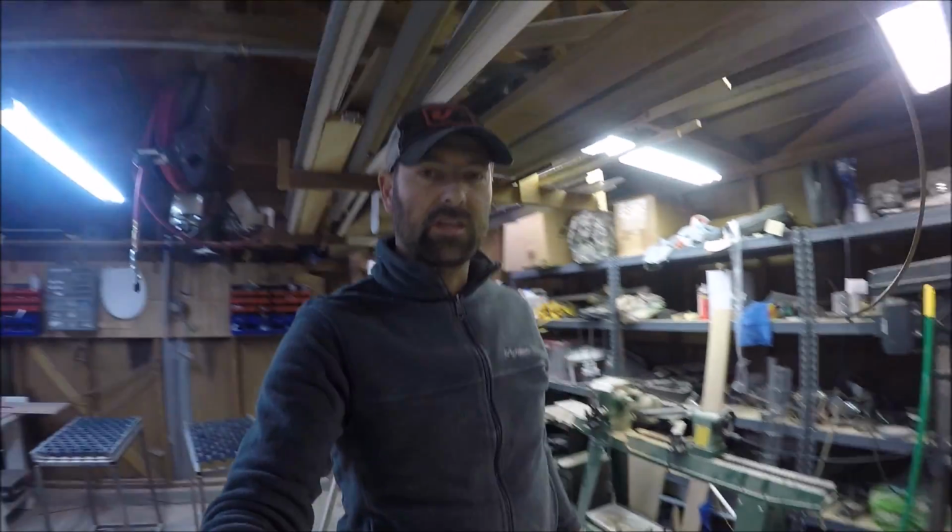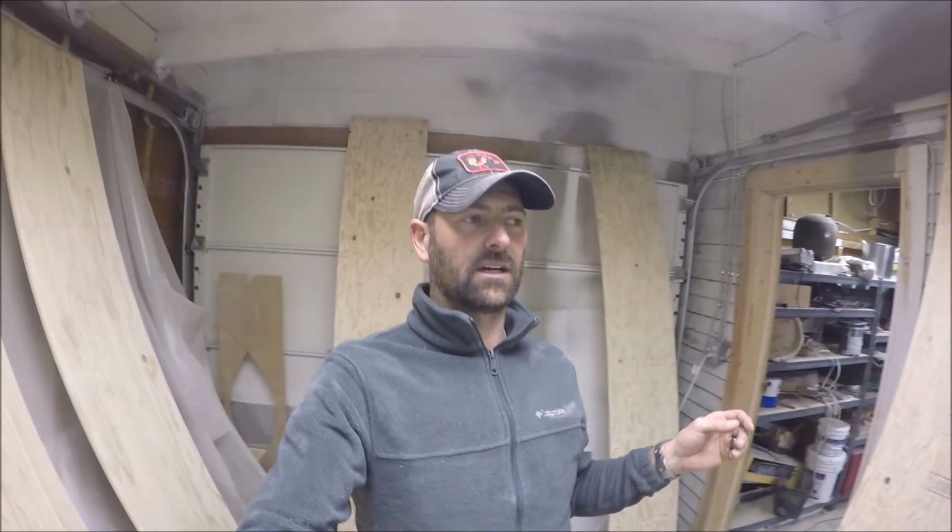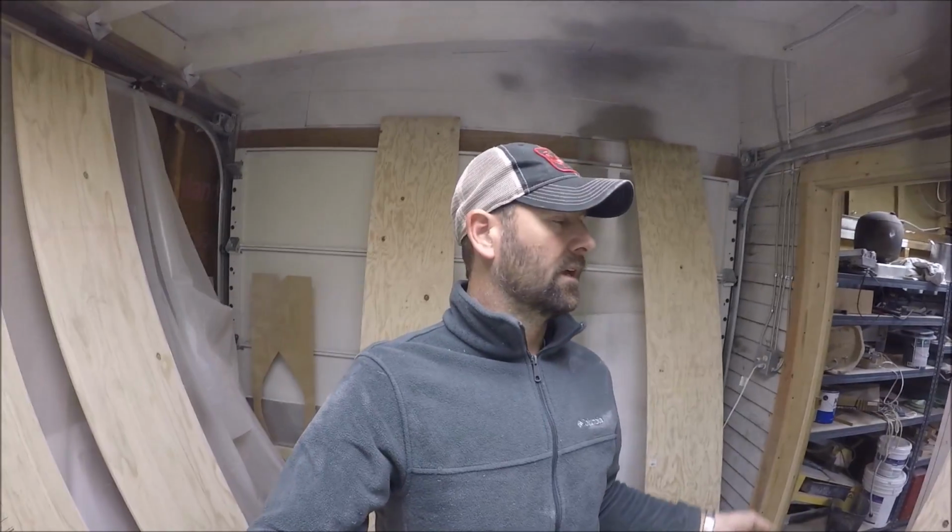The first bit of wood that you saw me cut and paint has been installed. I got a few clips of me installing. It was a rush to get it in before we had some weather move into the area. So now I'm on to the second phase, and I'm going to do it a little differently.